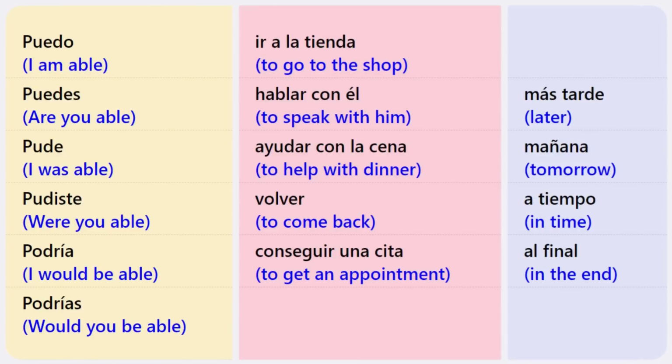Pude. I was able to. Pude conseguir una cita. I was able to get an appointment, for example. And I was able to do something could also be I could do something, although not always, so we're going to stick with I was able to because it covers more language.